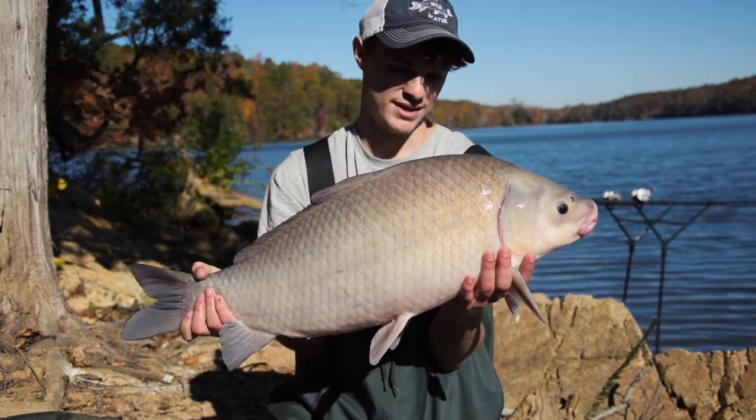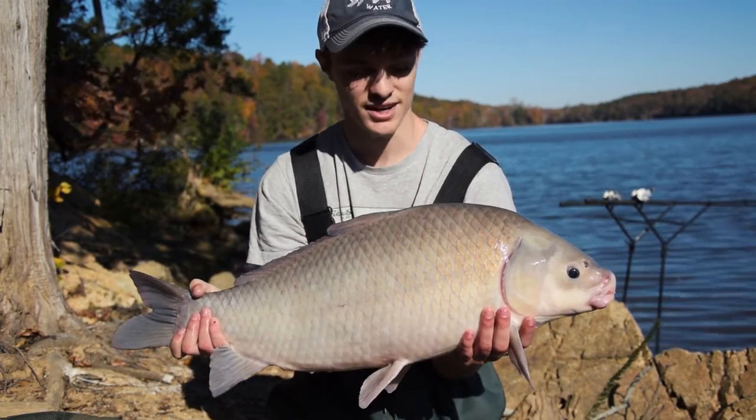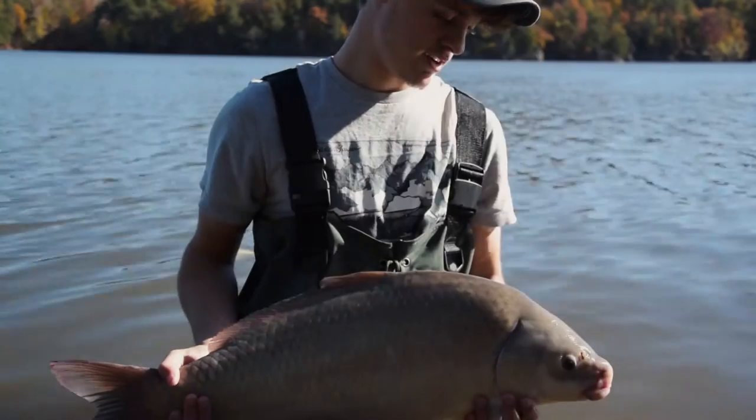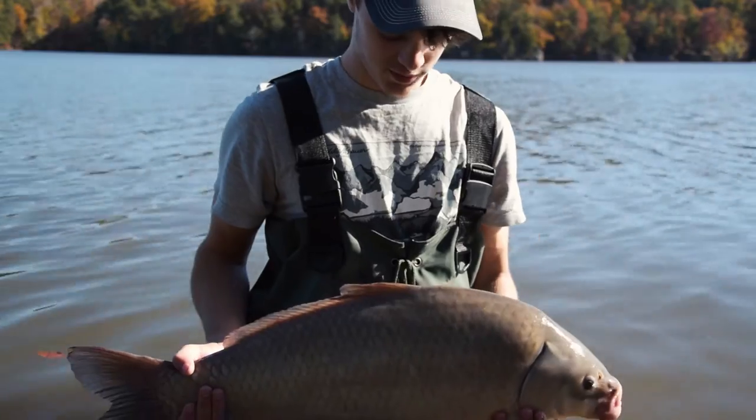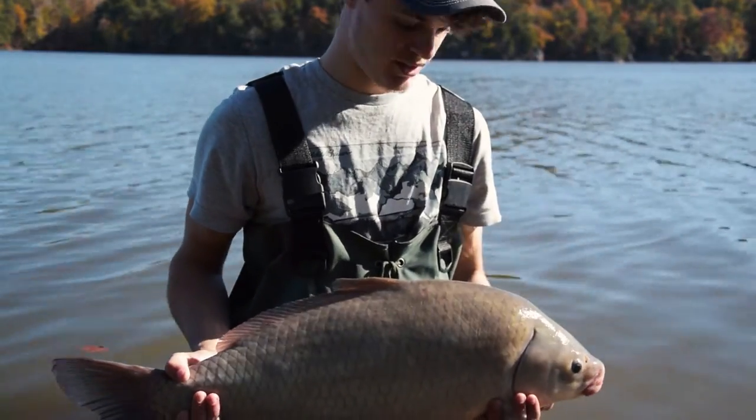Beautiful fish, man. So excited to catch this thing. Gonna release him. Awesome fish, great fight. Couldn't have asked for much more from the first fish of the trip.